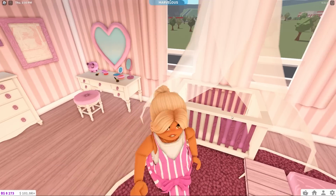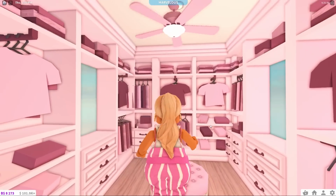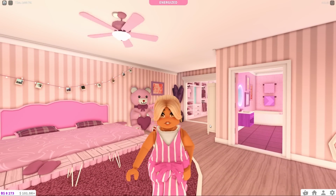So I have her bed over here. I also have her changing table. I have a walk-in wardrobe. So yeah, I made sure everything was pink as much as I could.